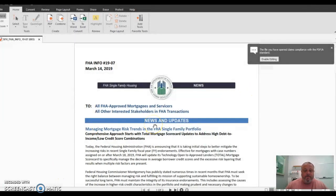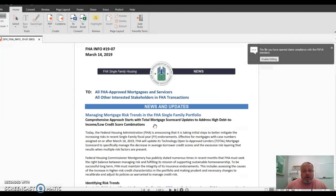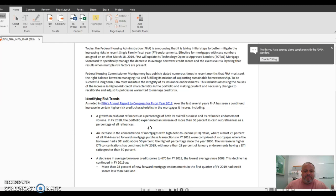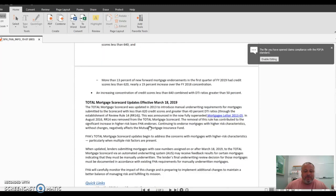Basically, here's the letter from Fannie Mae. It was put out on March 14th, 2019, and this is it right here, giving you all the information on what they're doing, how they're affecting it. Manual underwriting requirements were introduced in 2013 for scores less than 620 and greater than 43% ratios.